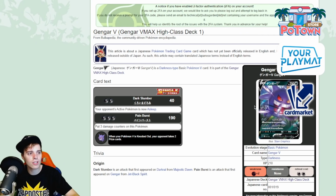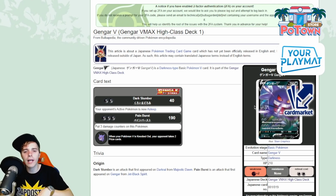For 3 Darkness energies, you can even add that up with Single Strike energies. That means with one Single Strike energy, you slap 210 damage output, which could be relevant to knock out Evolving V Pokemon. Some of them do have 210, others have 220, but you can set this up with Houndoom. So there will be a Gengar VMAX, a Houndoom Single Strike box deck.